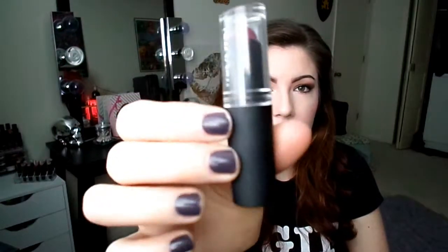I would recommend that. And then my last 2 products, I had to mention some lip products, obviously. I'm going to mention the lipstick first. This is another Wet n Wild product, and this is one of the limited edition mattes. It is in the color Bordeaux Boulevard.